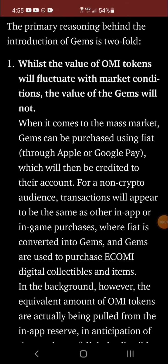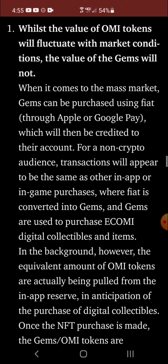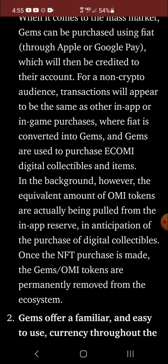The primary reasoning behind the introduction of GEMS is twofold. Number one, whilst the value of Omi tokens will fluctuate with market conditions, the value of the GEMS will not. When it comes to the mass market, GEMS can be purchased using fiat, which will then be credited to their account. For a non-crypto audience, transactions will appear to be the same as other in-app or in-game purchases, where fiat is converted into GEMS, and GEMS are used to purchase Ecomi digital collectibles and items. In the background, however, the equivalent amount of Omi tokens are actually being pulled from the in-app reserve in anticipation of the purchase of the digital collectibles. Once the NFT purchase is made, the GEMS/Omi tokens are permanently removed from the ecosystem.